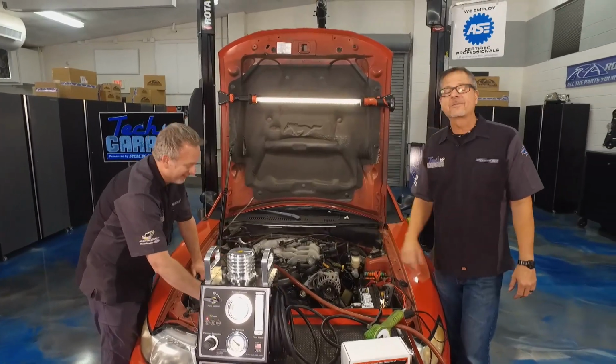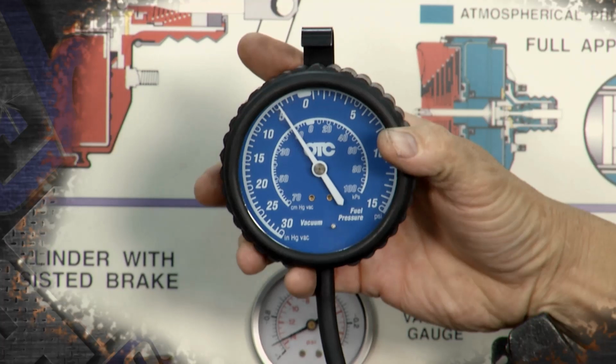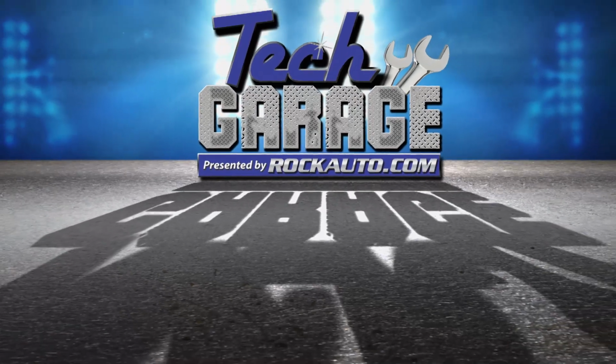You stick around because we're going to show you exactly how a booster works and take a look inside and see where that smoke was actually passing through. When we return with more Tech Garage presented by RockAuto.com.